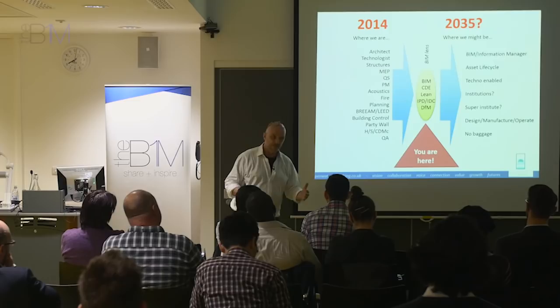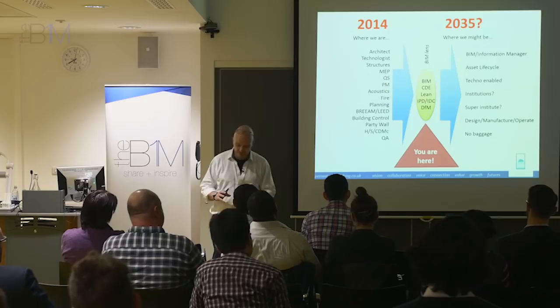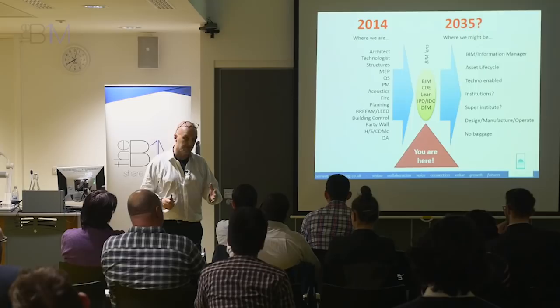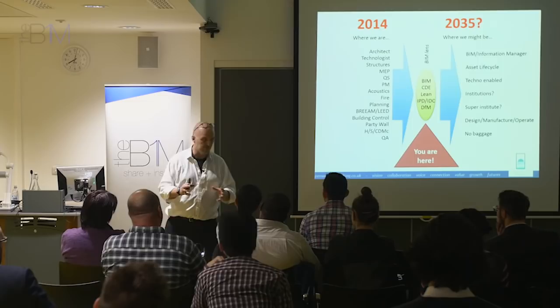And we'll have some sort of super institute. And also, it's quite possible that some sort of left field organisation or business will enter our industry and clean up, somebody who hasn't worked in construction traditionally before. Say Google or Apple. Supposing they did buildings, what would they be like? If Apple did buildings, what would they be like? They would be perfectly designed.